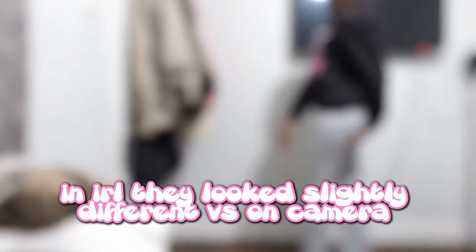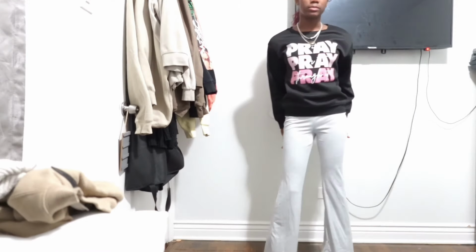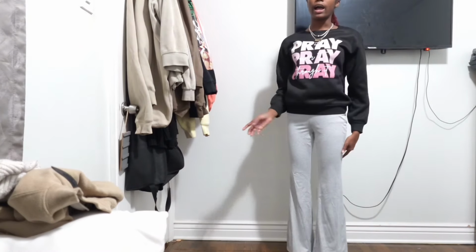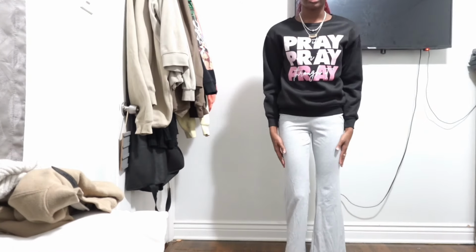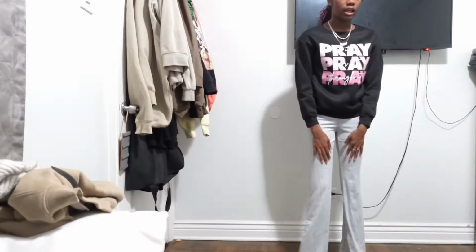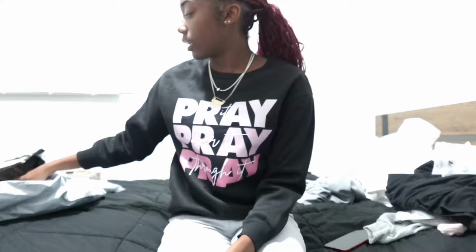It's like they don't fit how I want them to fit. Like, yeah, I got flare pants and they fit me good, but these ones not giving. But these are better than the black ones, and I don't know why they would be better if they're the same brand and everything. But I'm not mad at it, still very cute. I like them.